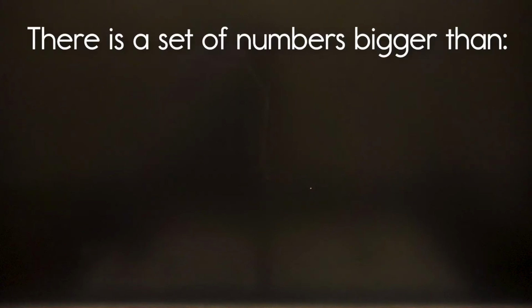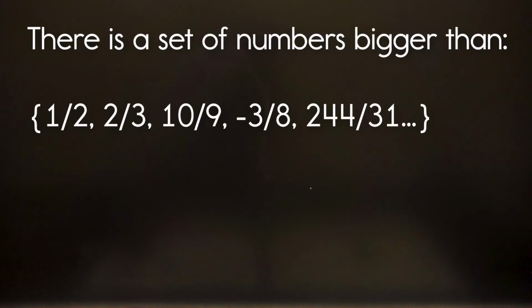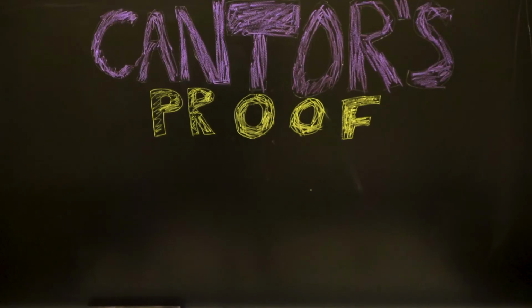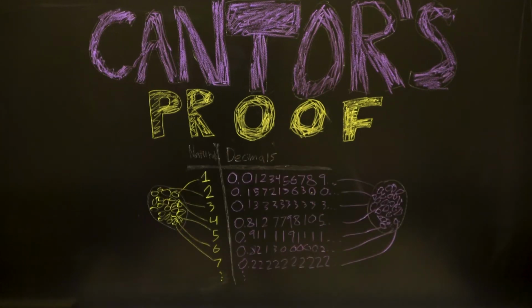But don't be fooled. There really is a simple set of numbers that is bigger than the fractions, bigger than the integers, bigger than the naturals. This is where Cantor's proof comes in. Cantor's argument shows us that there are actually more decimals between 0 and 1 than there are natural numbers on the number line. The argument goes like this.